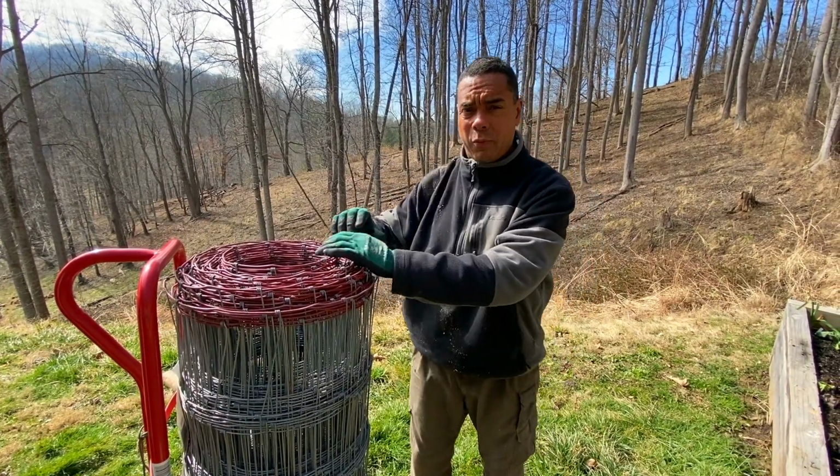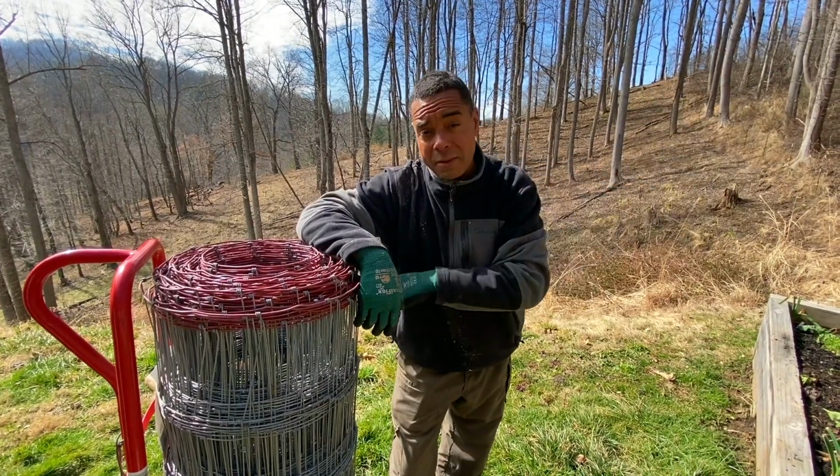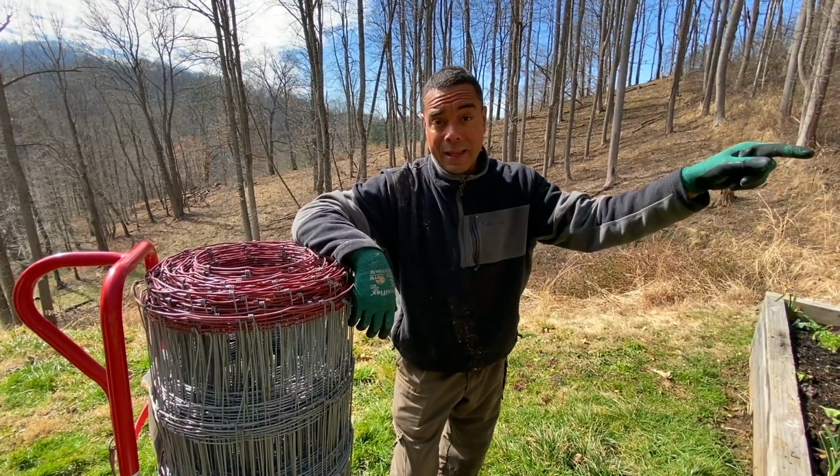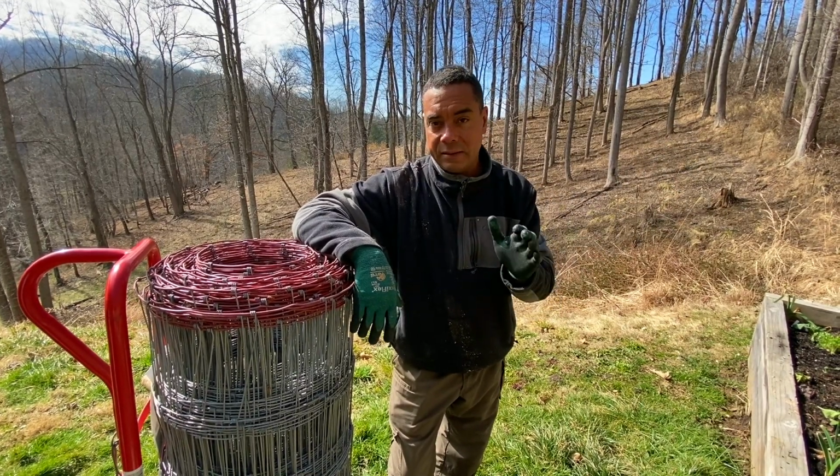Anyway, today we got this wire, and we have got to get this wire around our perimeter fence, which is up on that ridge you see behind me. And it goes all the way up. In fact, from the bottom of my property line to the very top is a little bit more than 500 feet. So that is a massively steep slope.